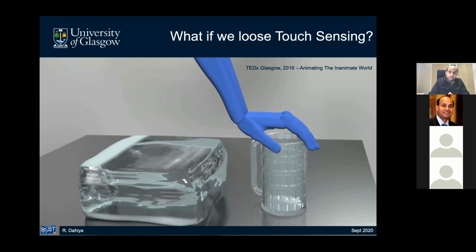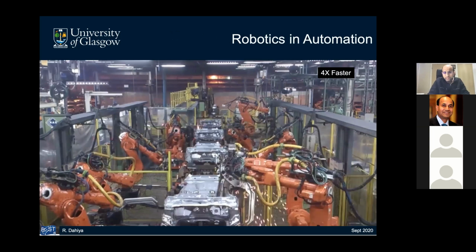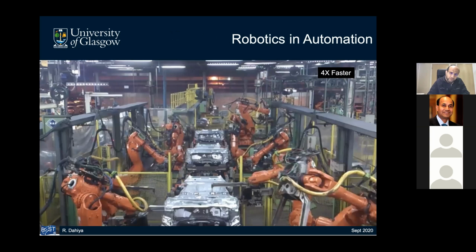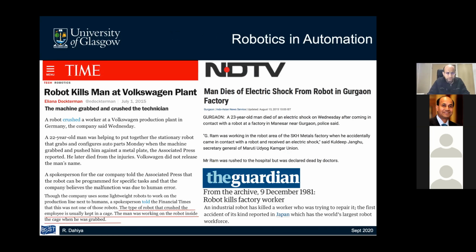Coming back to the automation sector, if you see this type of cages, that's typical of any industry, car manufacturing industry, where lots of robots are working in cages and no human is allowed in this cage. And if by chance any human enters into this cage, we come across news such as the one you see on the screen: robot kills a man at Volkswagen plant, or other areas where robotic accidents have taken place.